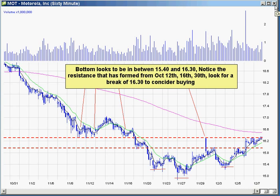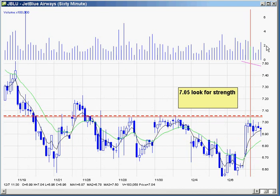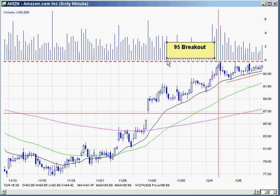Let's see what we have. JetBlue, I'm also in this one, looking for 7.05 for strength. We had a nice move on Friday, and I do believe a lot of these stocks are in the bottoming area. So I just want to add that one to the list. Amazon, $95 breakout on Amazon. Nice pattern forming here, an ascending triangle with a top here at $95, being pushed into it. You can just follow this moving average right up, squeezing you right up in there. So I wouldn't buy it unless it triggers this, but it's something to watch out for.